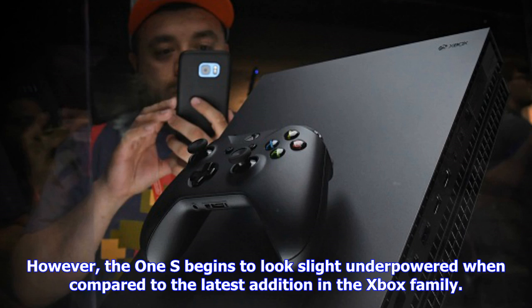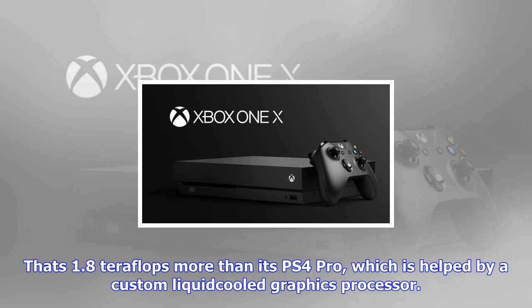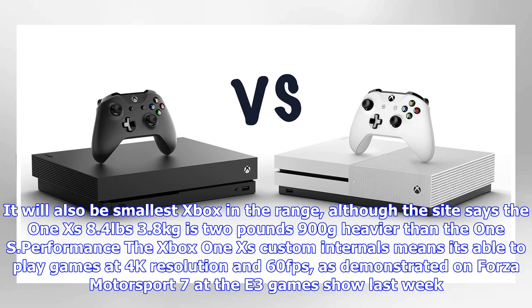Inside the Xbox One X is a custom 1172 MHz processor that will ship with 6 teraflops of graphical power, reports The Verge. That's 1.8 teraflops more than the PS4 Pro, which is helped by a custom liquid-cooled graphics processor. It will also be the smallest Xbox in the range, although the site says the One X is 8.4 pounds (3.8 kilograms), 2 pounds (900 grams) heavier than the One S.